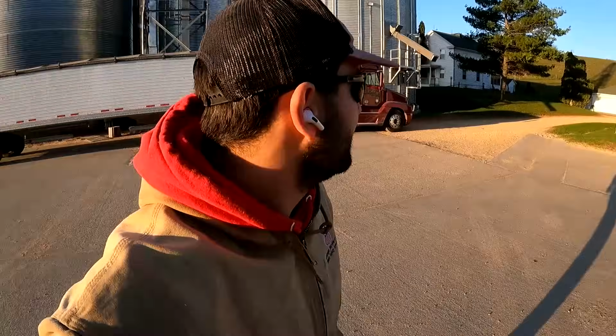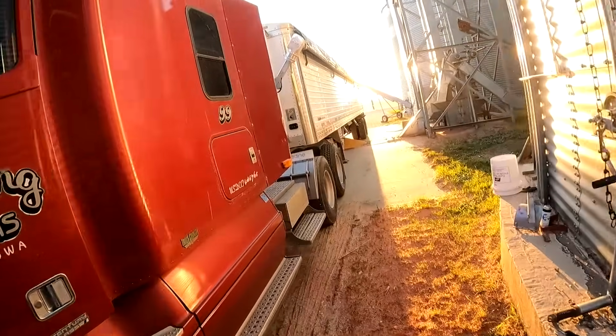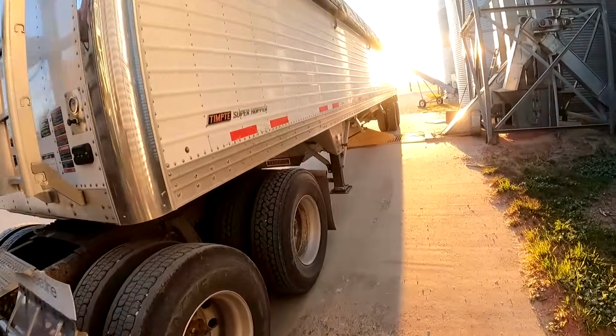Everything's about back together, so they're about ready to take the entire assembly, move it over to the combine, and hopefully get it on there tonight and see if it runs. We'll see. Yeah, baby. Gosh dang it, hate it when this happens.